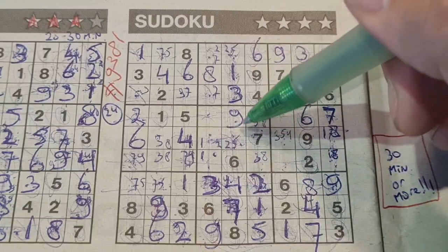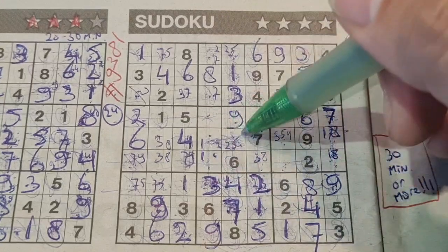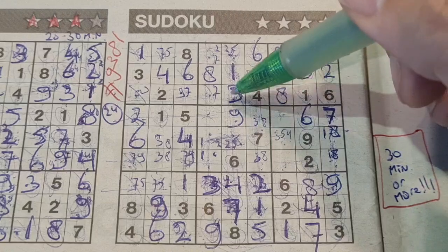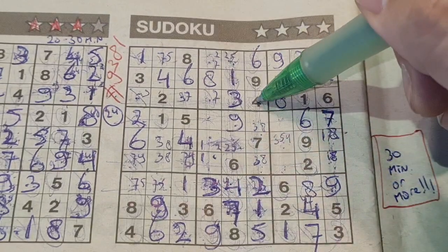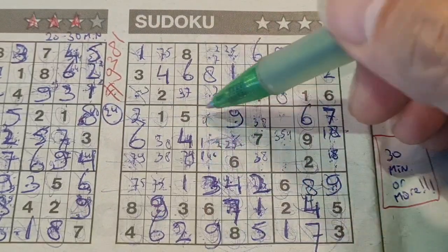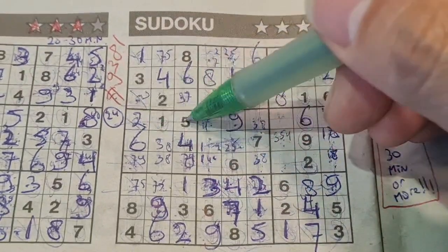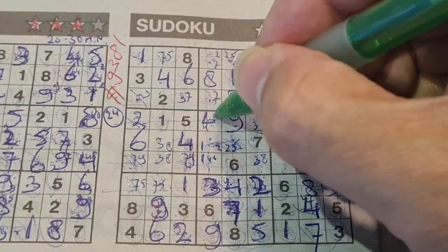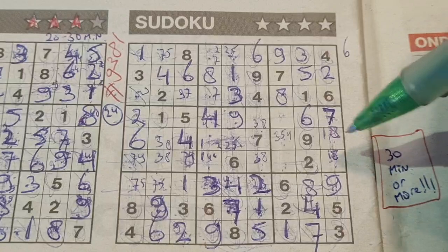1, 2, 5. I need a 4 here. Here can be 4. So the 4 in this big square could be here, could be there. So 1, 2, 5. Here should be the 4 then. 4, 4, need a 4 there.